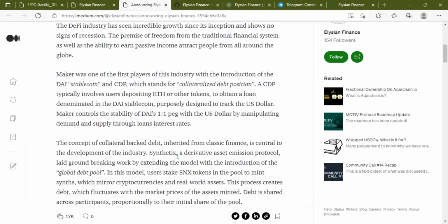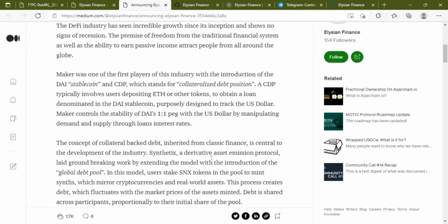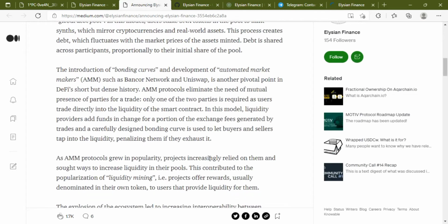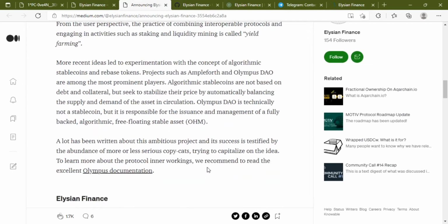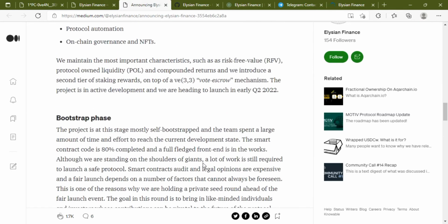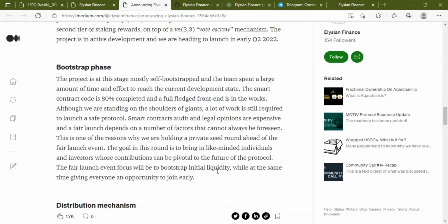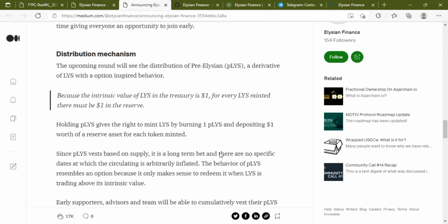Their distribution mechanism works like this: in the upcoming round, people will see the distribution of pre-Elysian, or PLYS, a derivative of the LYS token with option-inspired behavior. The intrinsic value of LYS in the treasury is $1, and for every LYS minted, there must be $1 in the reserve. Holding PLYS gives the right to mint LYS by burning one PLYS token and depositing $1 worth of a reserve asset for each token minted.